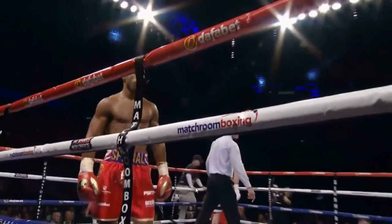Now, Kell Brook hasn't been showing that he's been setting up his offense very well, right? He's kind of just been either committing to a jab or committing to his straight right hand and leaving himself pretty open for counter punches. I probably said it 100 times already, but Errol Spence so far in his career has shown that he doesn't. Not only is he not a counter puncher, but he doesn't know how to counter punch, right?